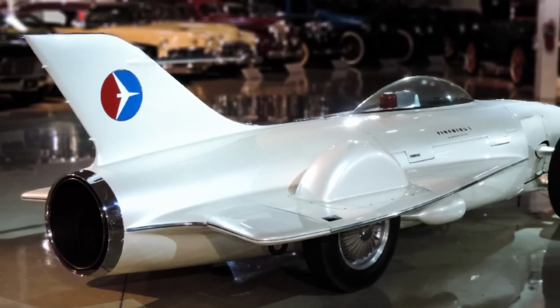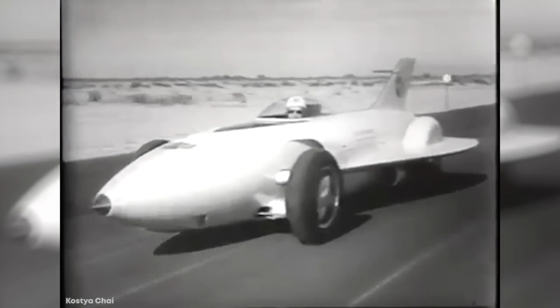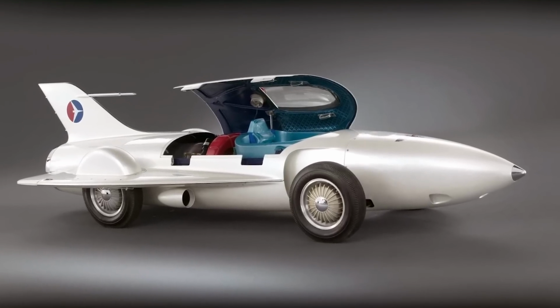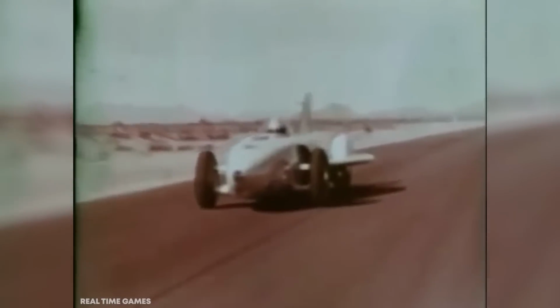With a max output of 370 horsepower, the car had a theoretical top speed of 200 miles or 322 kilometers per hour. This was never proven though, because only 2 people were ever deemed qualified enough to drive it, and on one occasion when it broke the 100-mile-an-hour mark, the tires began to lose grip and it was seen far too dangerous to push it any further.